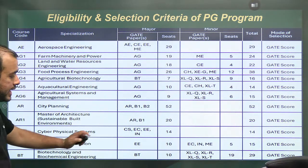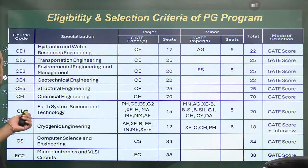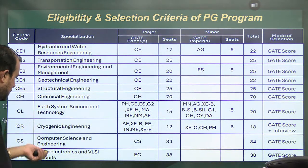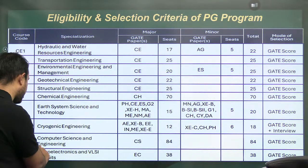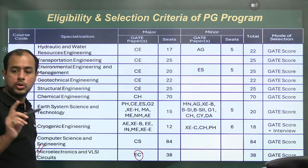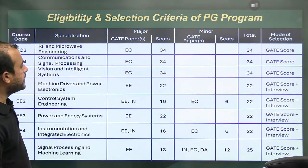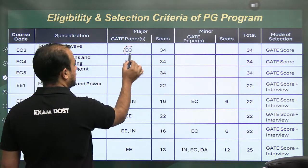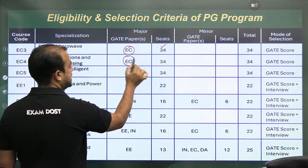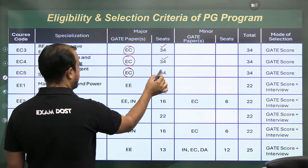For biotech, 10 seats for biotech, and for other branches, 19 seats. Then microelectronics and VLSI. Now, if you see, this is reserved for EC. It is only for EC, 38 seats are there. RF and microwave, only for EC, 34 seats are there. Communication signal processing, only EC, 34 seats. Vision and intelligence system, EC, 34 seats.